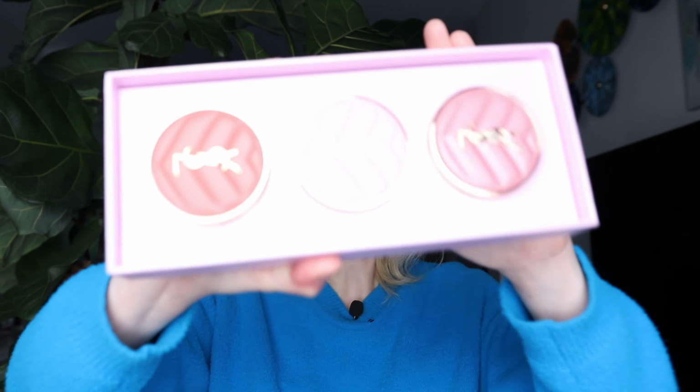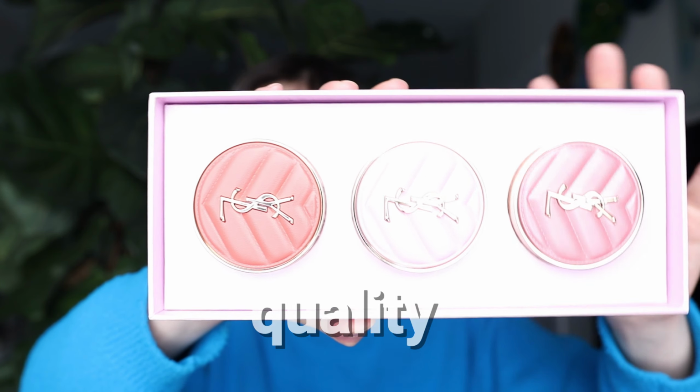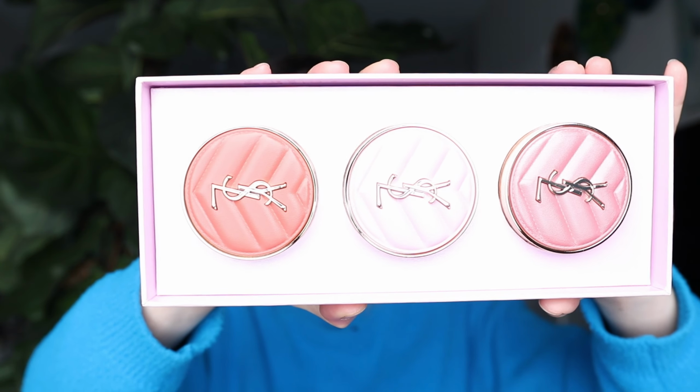Oh my god, just look at that. Oh my god, the quality of the packaging is so amazing. I'm just obsessed with the packaging. Just look at that. They look so lovely and so perfect.